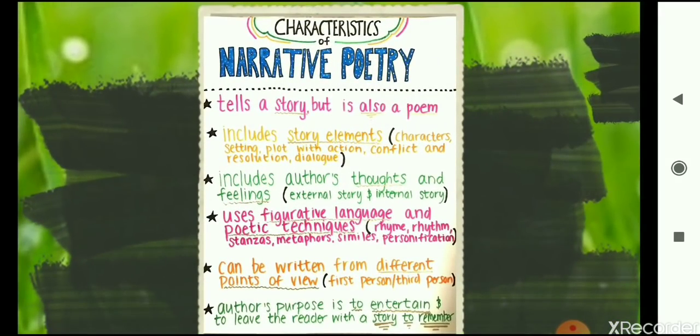Look at this picture closely. Now, why are we discussing this? Because this is a narrative poem. So let's discuss the features, the characteristics of narrative poetry. You can pause it here and you can read it. I'm going to discuss all the points here. Narrative poetry tells a story, but it is also a poem. So a narrative poem is a poem which contains a sort of a story, right?